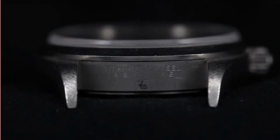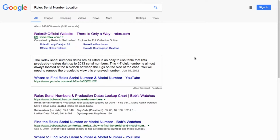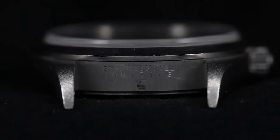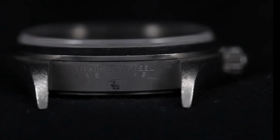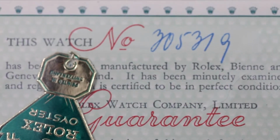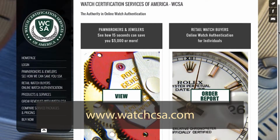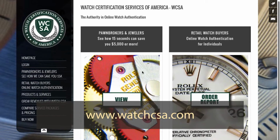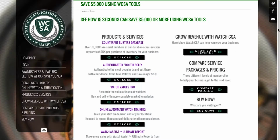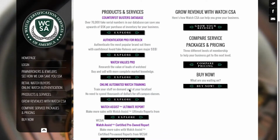Not sure where to find the serial number? Your best and quickest resource to find this information would be a quick Google search. If you find a serial number on the watch or on the papers the customer has provided, you can use a really handy website to determine if the watch is a counterfeit very quickly. Watch Certification Services of America is a website that contains a database of flagged serial numbers that are counterfeit. You should always check a serial number against this database. Get with your store manager or store director to use this website.